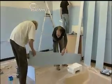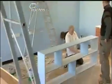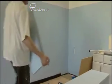Another important element of the design was the provision of some new shelving. John Craig constructed an inexpensive unit from good old MDF. It was painted a pale blue to blend in with the shade chosen for the walls.